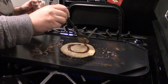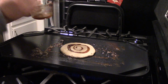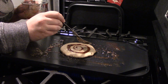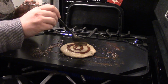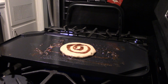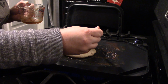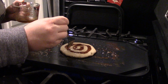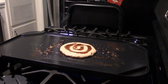And then I am going to drizzle that cinnamon sugar butter mixture over the top of my pancake to make it look like a cinnamon roll. Spoiler alert, it didn't stay that way, but it looked cute when it was on the griddle and it tasted delicious, and that's the important part. Decoration is not my strong suit, but as long as it tastes good, that's where you get the wins, and this tasted absolutely delicious.